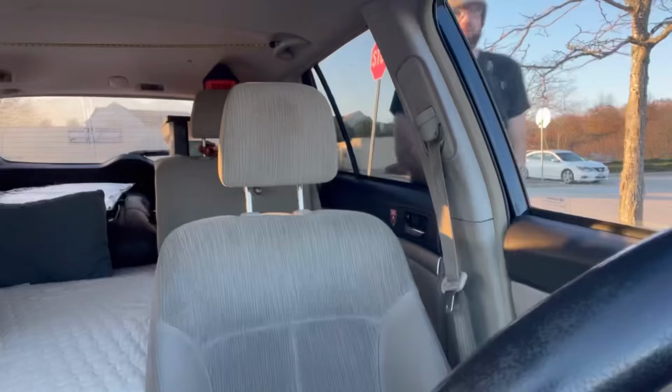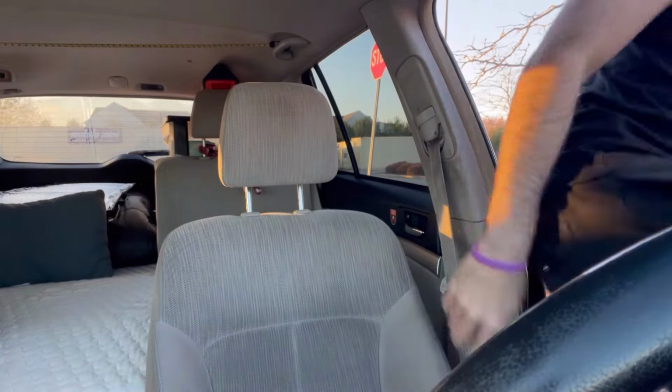Whew. It is chilly in here, but the car is heating up. Now it's time to head over to the gym, do our morning workout, and take a nice shower, and then we will move on to the next step. All right, we got a bit of a drive to get to the gym, so let's go.